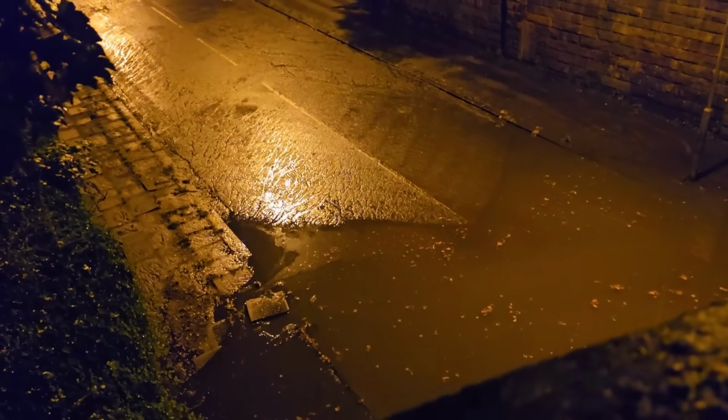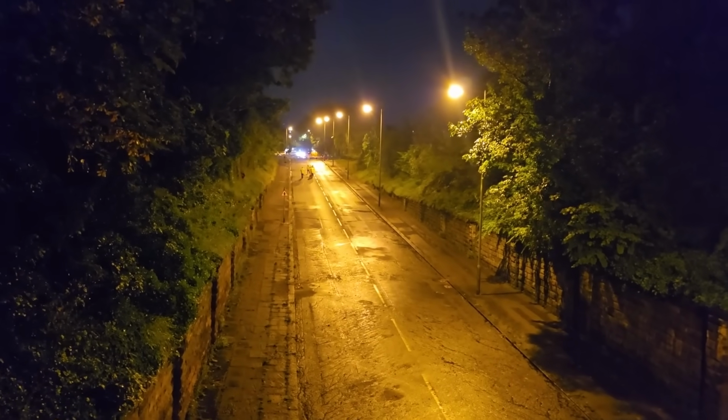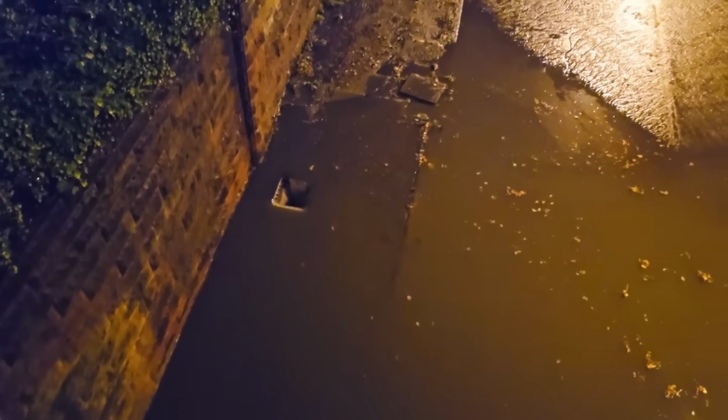So what I'm gonna do, I'm gonna walk up to this bridge. There's like a bridge that goes over the road, and you can see it a little bit better, hopefully a little bit more clearer as well. Right, so I'm just on this bridge now. You can just see the water there. So they've opened up a drain. There's all the people there walking up. You can just see there, they've opened a drain cover. And it is literally just draining all the water away.